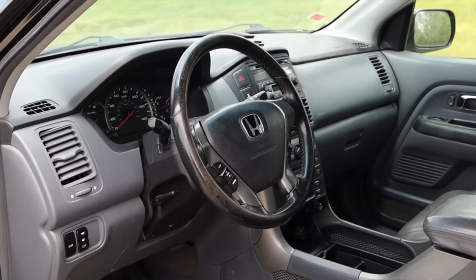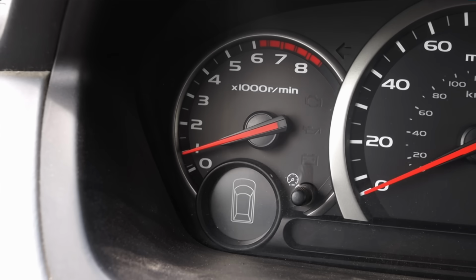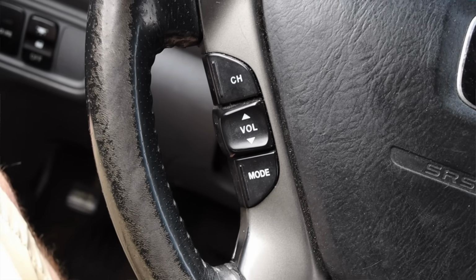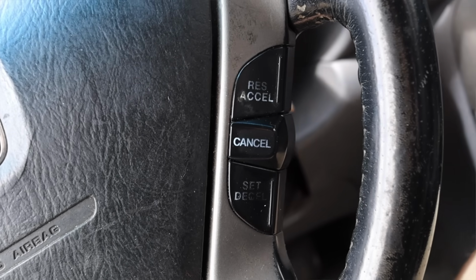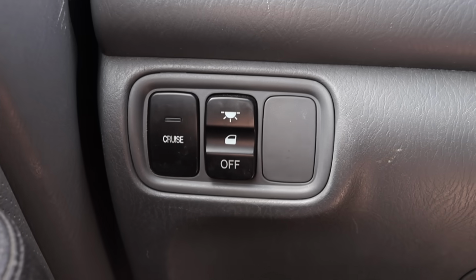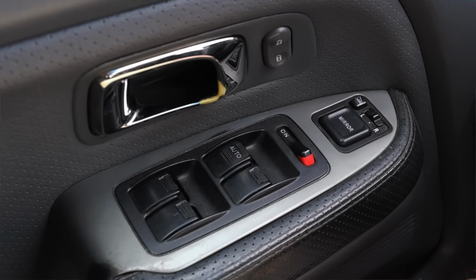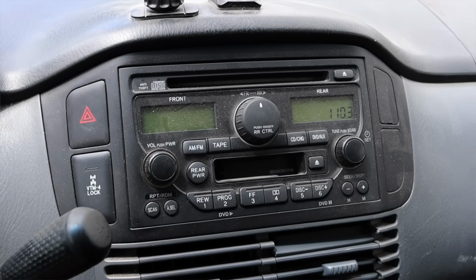With that stuff out of the way, let's talk about the interior. Well, in front of me, I have 4 gauges. Off to the left is my tachometer, in the center is the speedometer, and off to the right is the coolant temperature and fuel. On the steering wheel on the left, we do have channel and volume, as well as our cruise control options. And off to the left, we have a climate control vent, our cruise control on and off, and dome light switch. Moving on to the door, we do have lock and unlock, power mirrors with heated mirrors, and then our power windows.